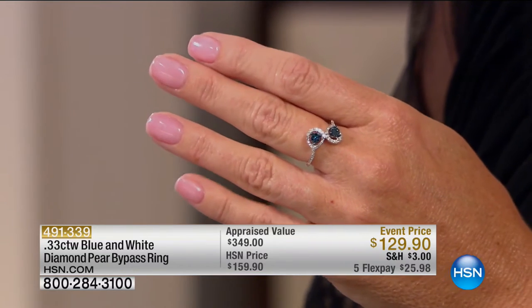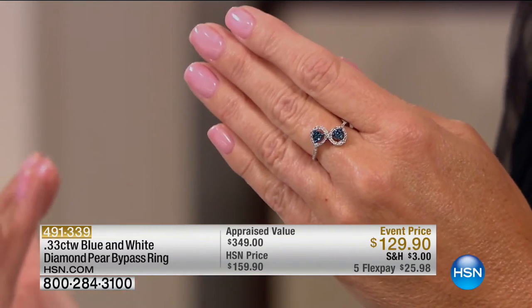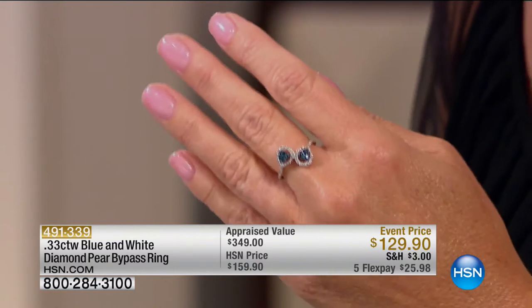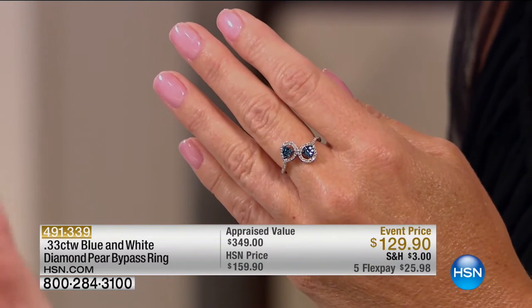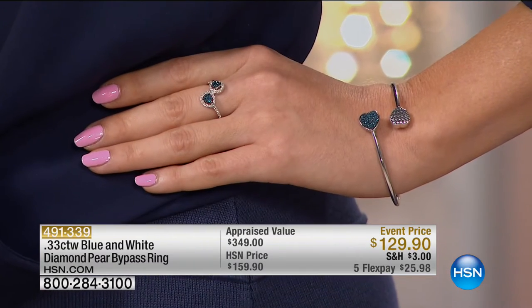It's the look of what we refer to as high jewelry. Sure, that's like the elite of the elite of boutique diamond jewelry. Yes, and that's what we're bringing to you here at $129.90 for the first time, another special event price. And this is also available with 5 or 6 monthly flex payments. So definitely attainable to treat yourself to something that becomes your signature piece, your favorite piece to just glance down at. And that's why we love rings, because you get to admire them just as much as everybody else.